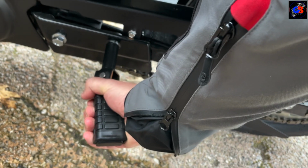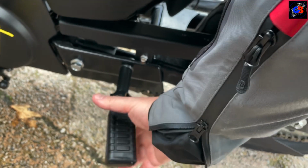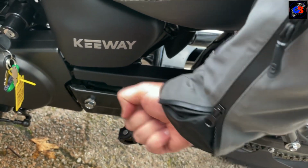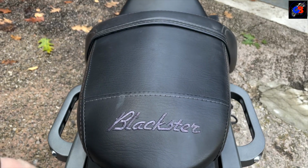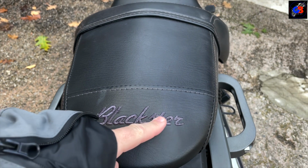I can't get my hand all the way around it, and that is probably twice as big as it needs to be, but it just fits the bike. It just makes it look that little bit more beefy. It is a chain drive, unlike the V-Cruise. There's even a little bit of embroidery gone on there, so you've got Blackster stitched into the seat.